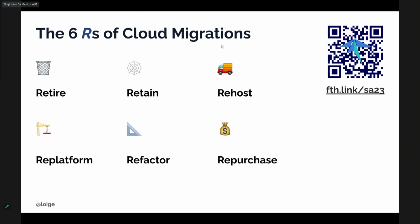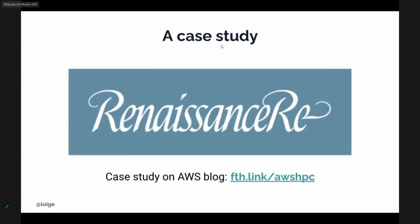Okay, now that you know all the strategies, keep in mind that in this particular scenario, we decided to go for a refactor decision, and hopefully it's going to be obvious why we picked that particular approach. Now, let me introduce the customer that we work with. How many of you know the field of reinsurance?